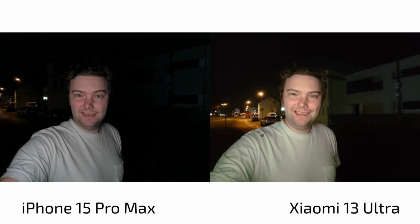Let's jump quickly through the night shots. We start off with selfies, much yellower kind of selfie on the Xiaomi 13 Ultra. I think it has something to do with it illuminating the whole display for the selfie, and I had night sight mode on, like the eye protection, so it was a bit yellowish.